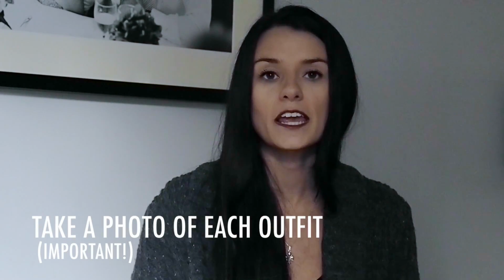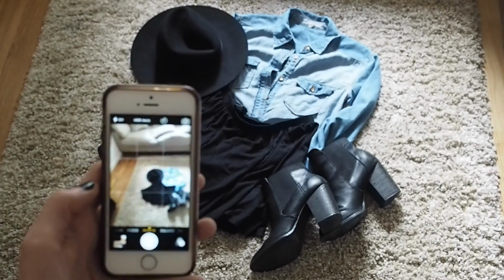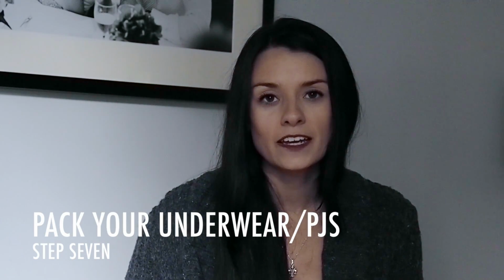As you put together your outfits and lay them out on the floor, take a photo of each outfit. This is really important. Take a photo on your phone. That way you don't have to worry about remembering which pieces go with what when you're trying to get dressed when you're away. Step 7, pack your undergarments and your pajamas.